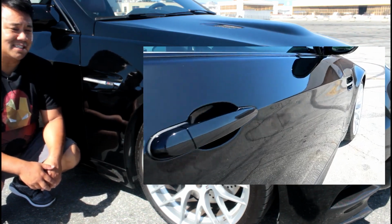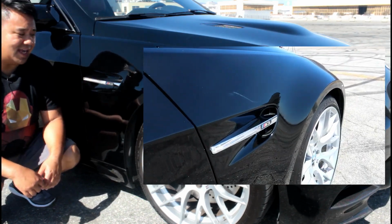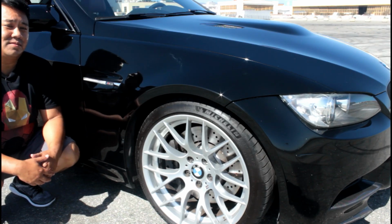The fender vent has dual functionality. It has a turn signal right here, as well as a functional vent that helps relieve air pressure from the inside of the wheel well.